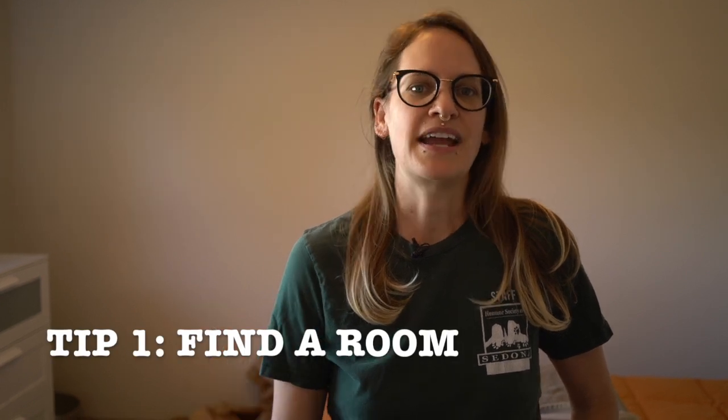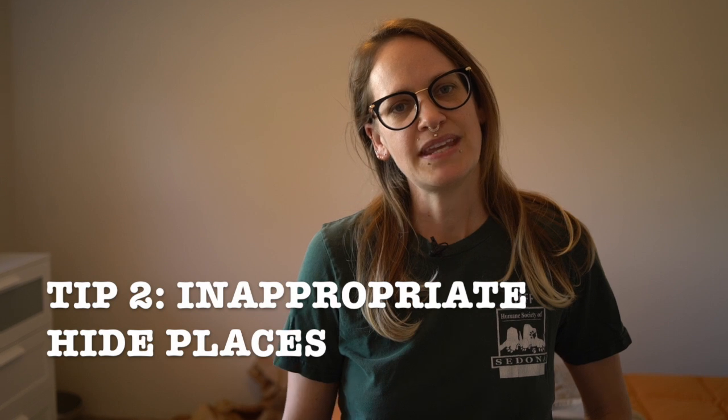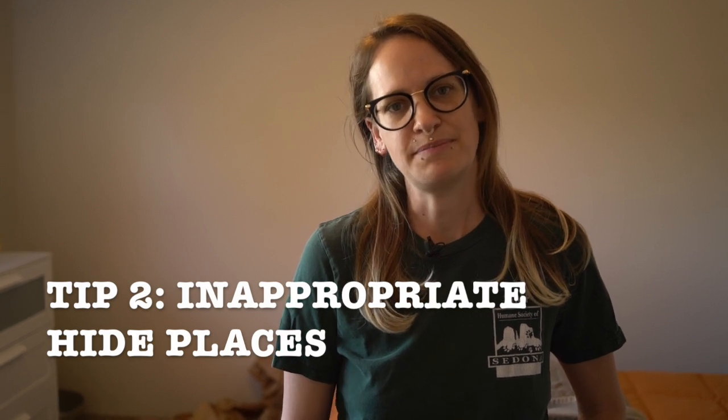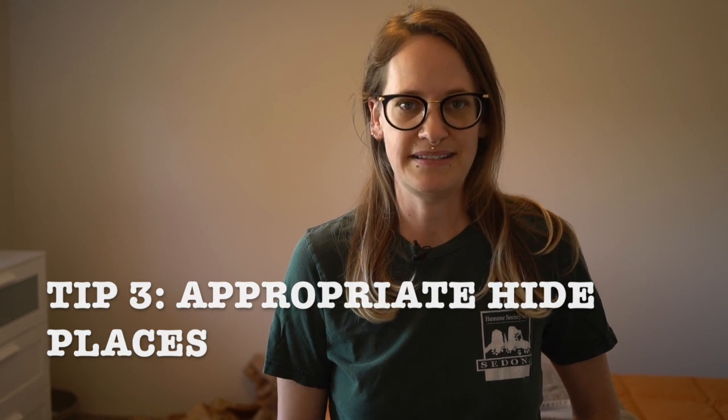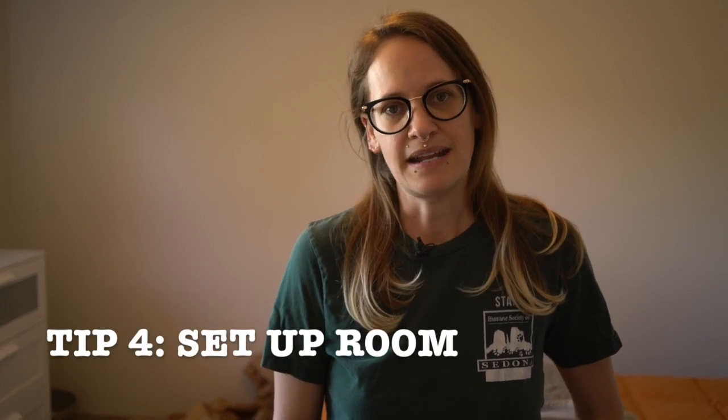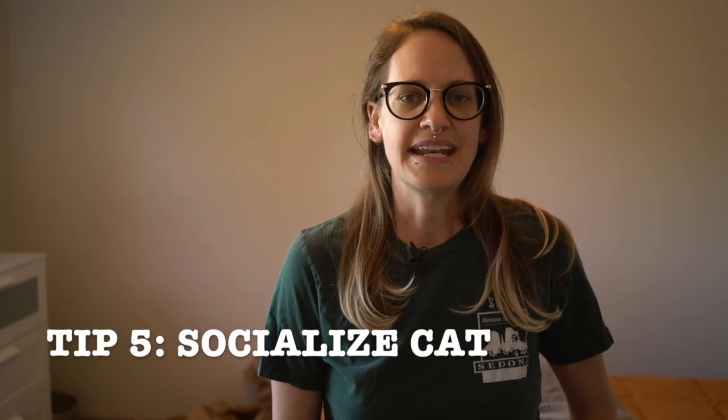Tip 1 is to find a room. Tip 2 is to hide all inappropriate hide places. Tip 3 is to provide them with appropriate hide places. Tip 4 is to set up the room for the cat. And tip 5 is to socialize them and get them comfortable.